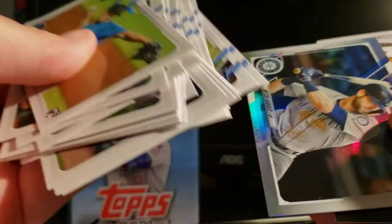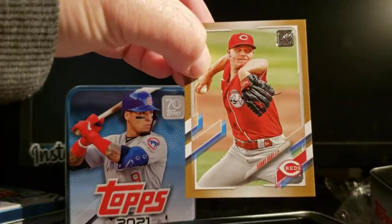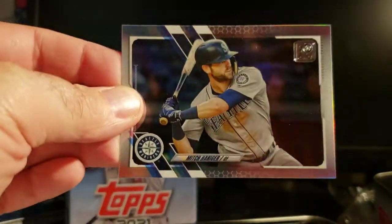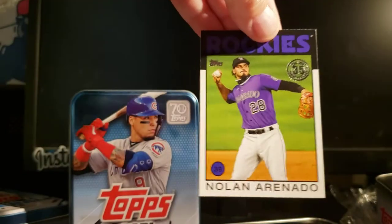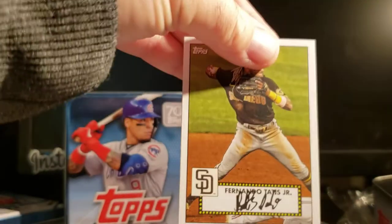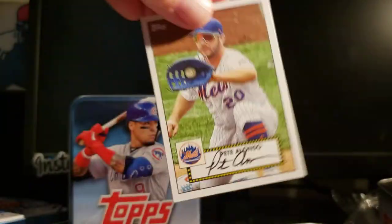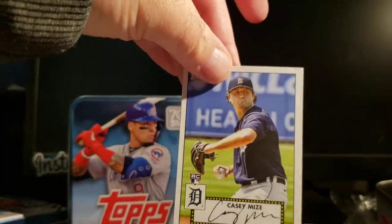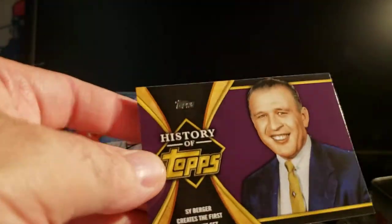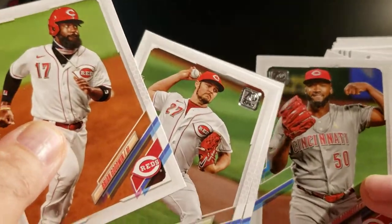Let's just get to the middle. A backwards card. A gold of Sonny Gray. 2021, 921. And a Mitch Haniger rainbow foil. Very nice. Arenado. Awesome, Rickey Henderson. Tatis. Yelich. Devers. Pete Alonso, Casey Mize, and an Evan White, along with History of Topps, and that's a lot of reds for one pack.